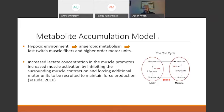for gluconeogenesis, meaning make it back to and store as glucose in the liver. However, we have occluded the venous outflow, so the lactate cannot escape. So there is an accumulation of this metabolite in that muscle region.